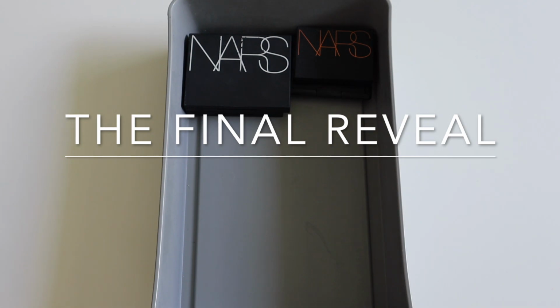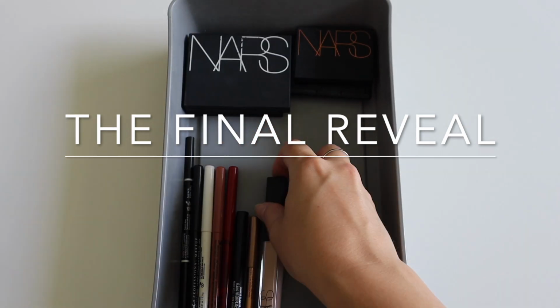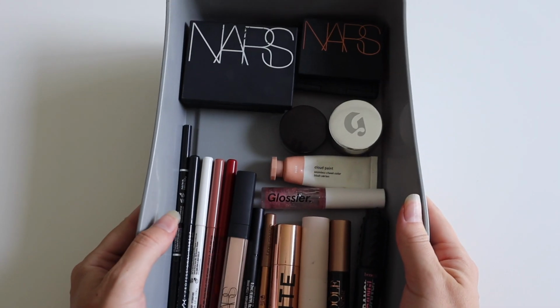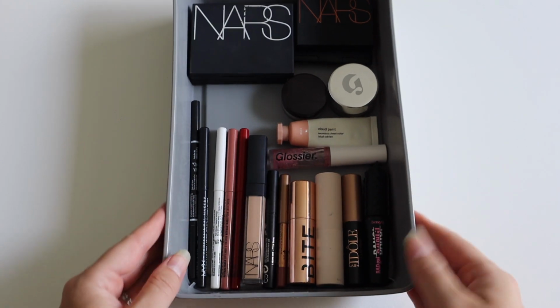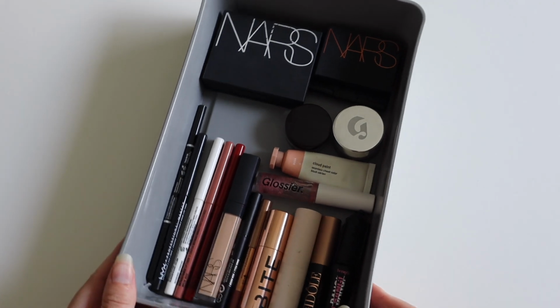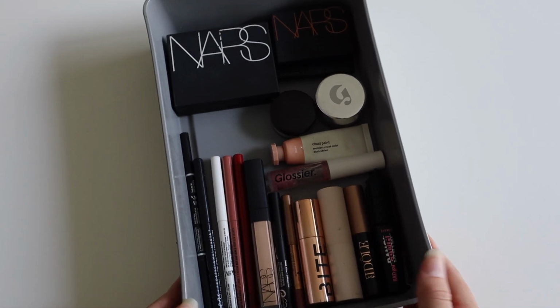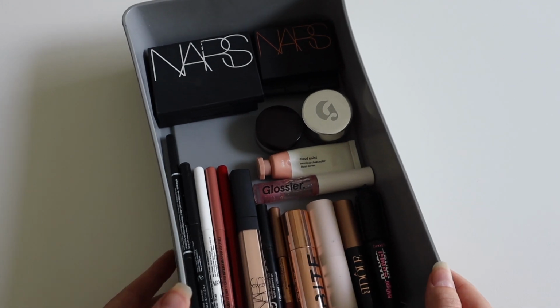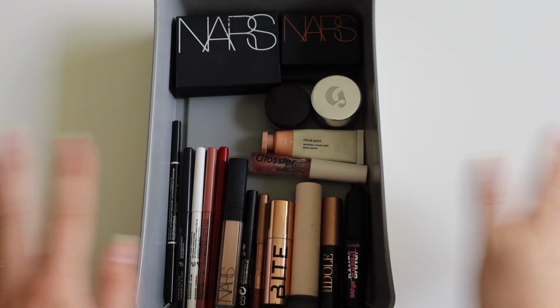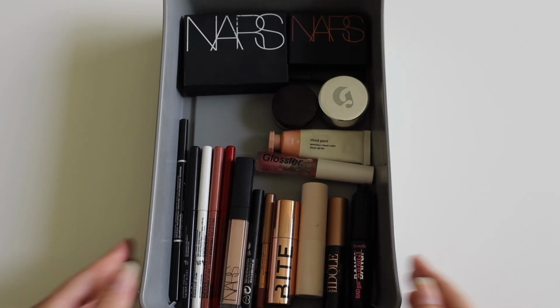Now let's get this makeup that I am keeping all organized back into its lovely container. That is my entire, for now, because it is forever and always changing, minimalist makeup collection, all organized, decluttered, empties are out of here. Whoop, there we go. Want to make it all look nice and pretty again. There we go. That is it. That is my minimalist makeup collection.